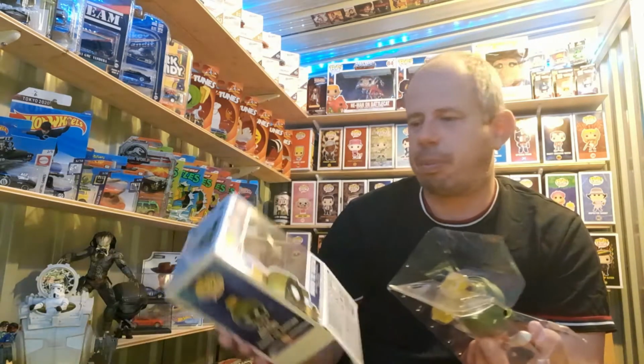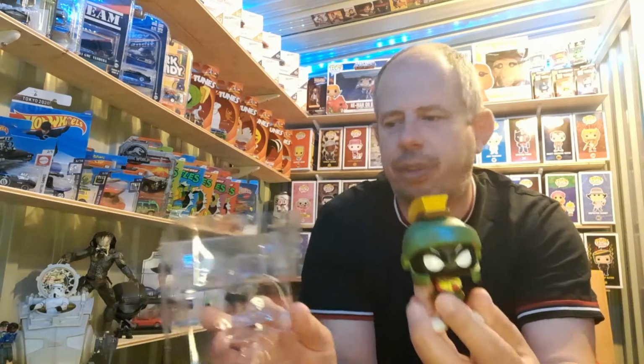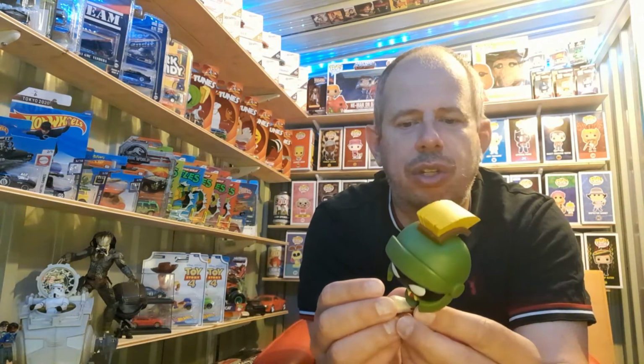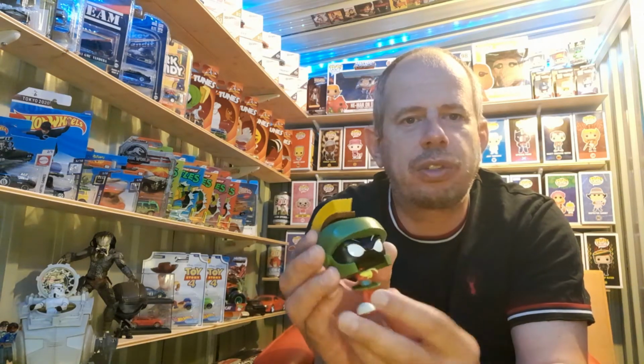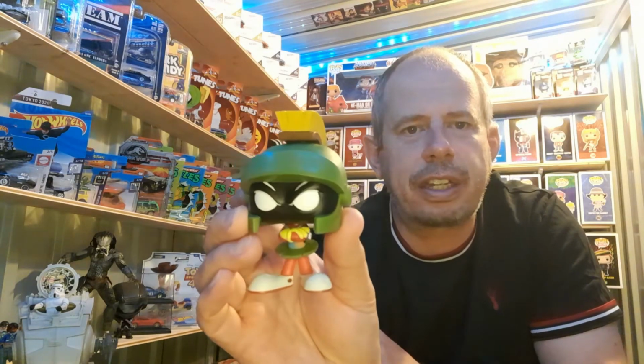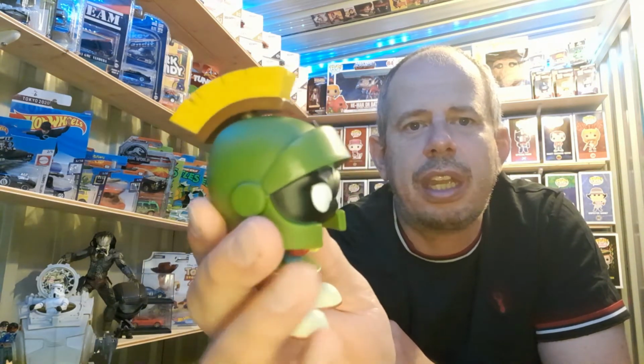So we'll take this out of the box here, and some people would frown upon taking things out of a box. For me, with the Funko Pops, you can take them out of the box and put them back in the box without really any damage at all. So I don't see a problem with it, and it gives you a better look at the figures themselves. And so there he is in all his get-up.